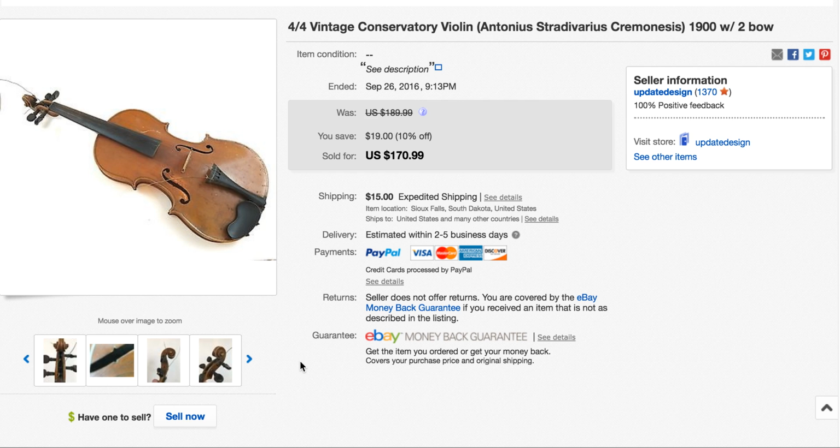1910, right around that time. The man I talked to at a local college here, a music professor, said he's not seen one that's been in very good condition. Obviously, this one's not in good condition, but he's never seen one that's this old that's in good condition anyway. So this one actually went to somebody in Southern California, somebody who specializes in fixing these things up. So hopefully this will be a benefit to that person. The old Stradivarius, $170.99. I paid $18 for this.